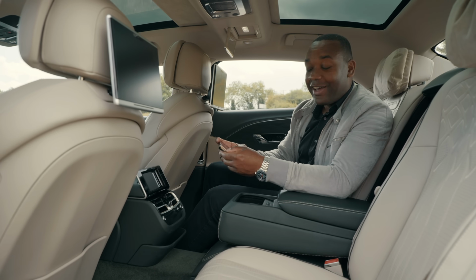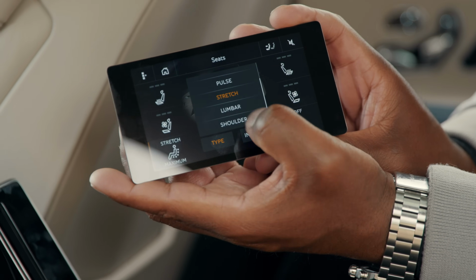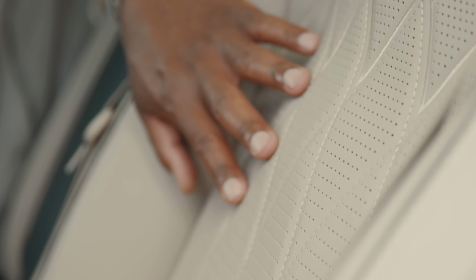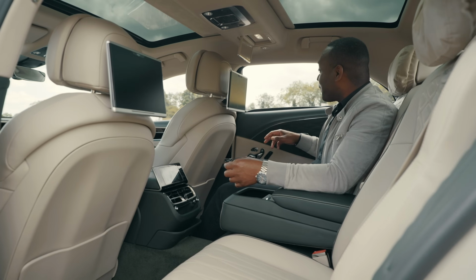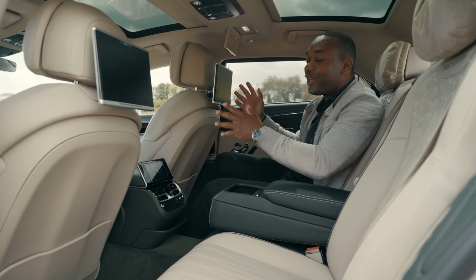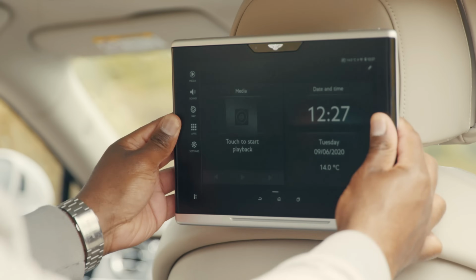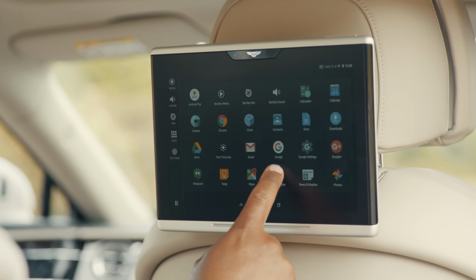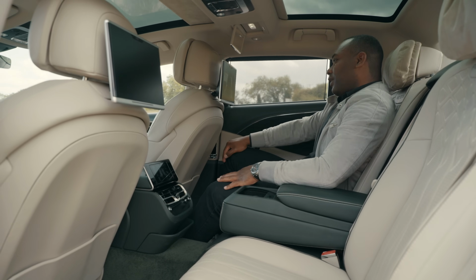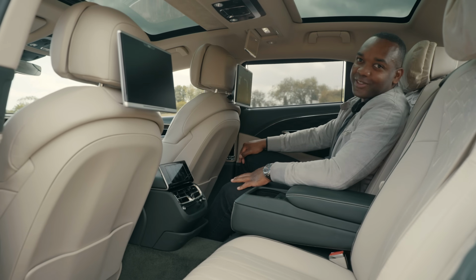Plus, it also has control of the massage feature. You have 5 different programs and 5 different intensity levels, so you always arrive at your destination feeling refreshed. Plus, you have blinds on both sides, a mirror which folds down so you can do your makeup, but that's old school, you don't need to do that. You have a pair of detachable tablets which have a mirror app. So you basically tap the Bentley Mirror app and see yourself in real time on the screen, reminding yourself just how successful and rich you are and how poor everyone else is.